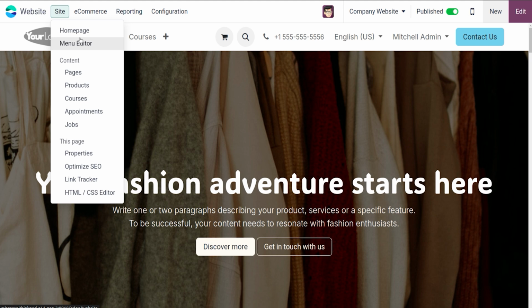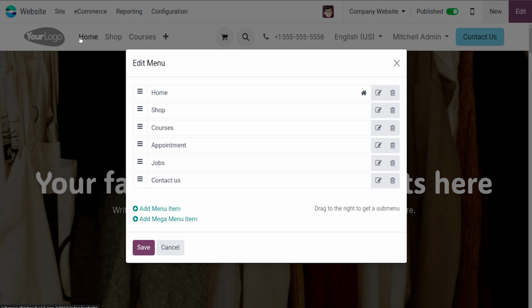Making a new menu is the next stage. Let's examine the process of making a new menu. You can choose the menu editor option. The platform will display a pop-up window to you like this. Then here you can view every configured website page at the top in this pop-up window along with the corresponding edit menu item and delete menu item.